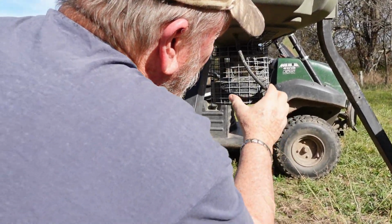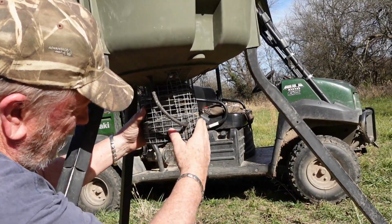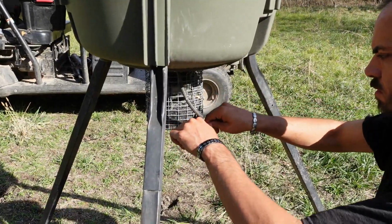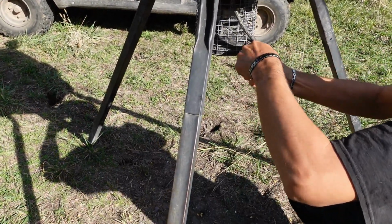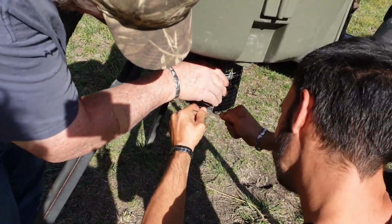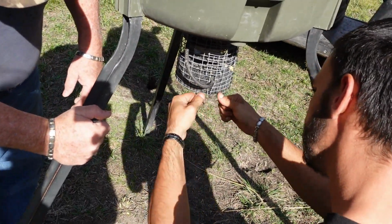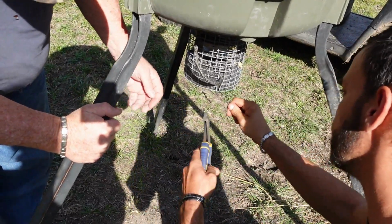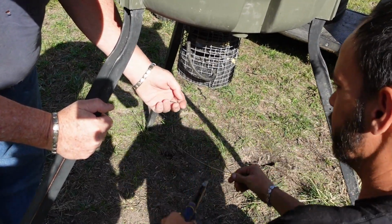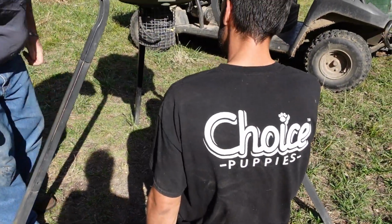Okay, now I'll get your little wire out and wire this together here. Like that. Yeah, you can cut it all off. Yeah, that'll work, that's good enough. Cut that off as close to the thing as possible. Right. I don't think we need more. Yeah, it'll work.